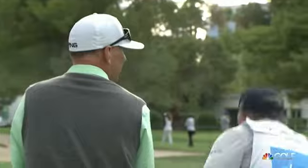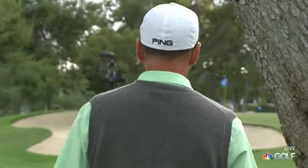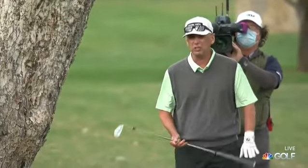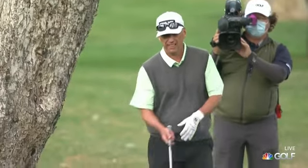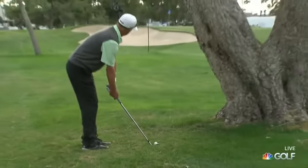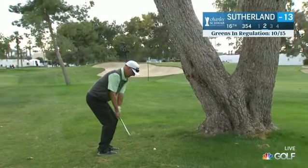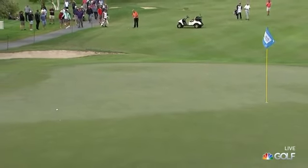Back at 16, the final group in the fairway. Sutherland looking at his second, now trailing by a shot. Looks like he could have a little bit of tree problems, but I do think he's just past it, but really has no green to work with here coming out of the rough. Probably the best he'll be able to do is something about 15 or 20 feet just past and to the right, maybe. And that's what he did. Smart play. Puts it about 20, 22 feet, just past to the right.